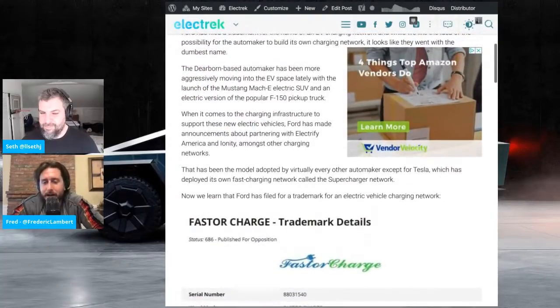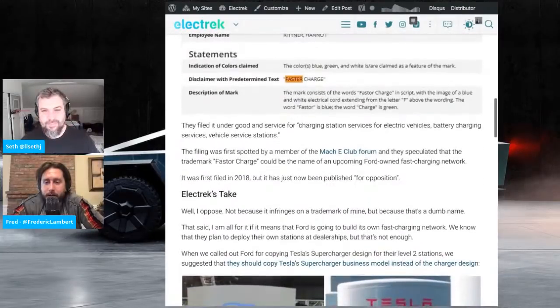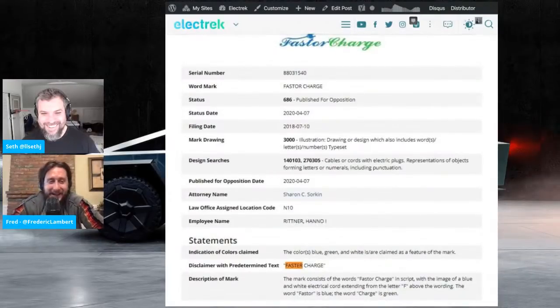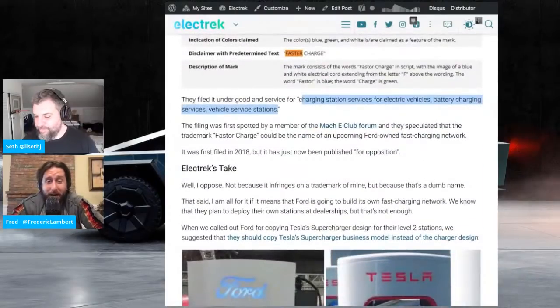But now we see Ford applying for a trademark, and the trademark is for charging station services for electric vehicles, battery charging services, and vehicle service stations. So that kind of sounds like a charging network, like their own brand name charging network. It's just that the brand name is Faster Charge, which is ridiculous. But all right, let's move past that. The actual prospect of Ford having its own supercharger network, that would be exciting.